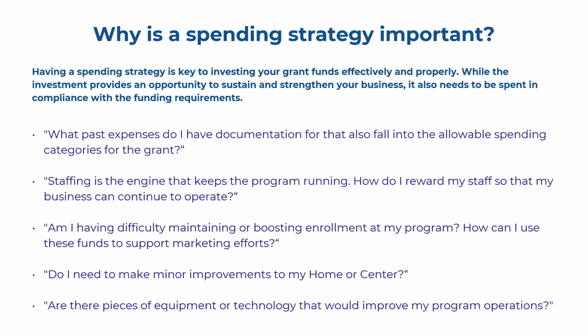So why is a spending strategy important? Having a spending strategy is key to investing your grant funds effectively and properly. While the investment provides an opportunity to sustain and strengthen your business, it also needs to be spent in compliance with the funding requirements. It's best to perform a brief needs assessment for your program by asking yourself certain questions.